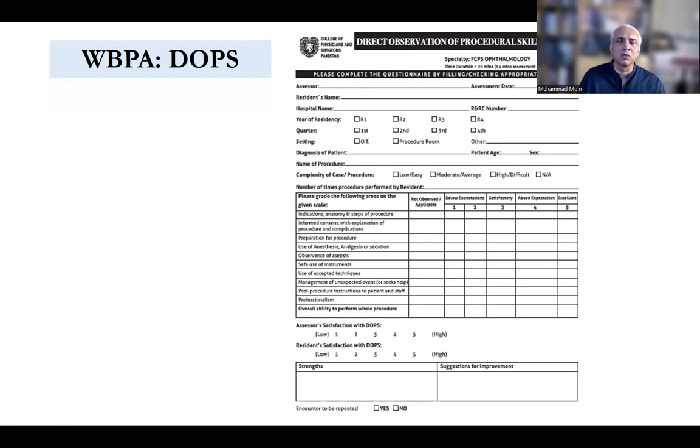So you sit in with the resident and you ask him to perform the procedure with the steps, which include: he tells the indications, he takes informed consent, he prepares for the procedure, use of anesthesia, observation of asepsis, and then the safe use of instruments, use of accepted techniques, management of unexpected events, professionalism, and post-procedure instructions, and overall ability to perform the procedure. They are all checked in this, and they're graded according to not observed, good, bad, or excellent.